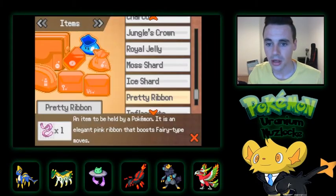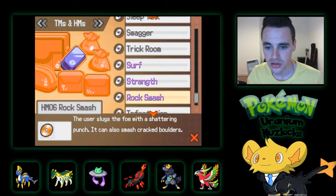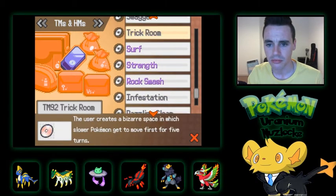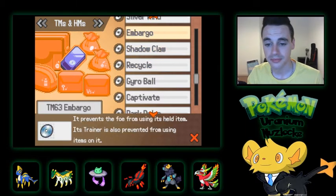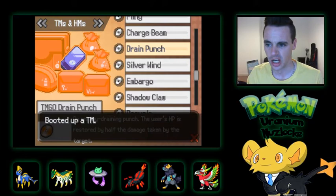I got a new plush toy from the official Pokemon Center in Japan. I got... what was it? Wow. I got Rowlet. He's lovely. Lovely.